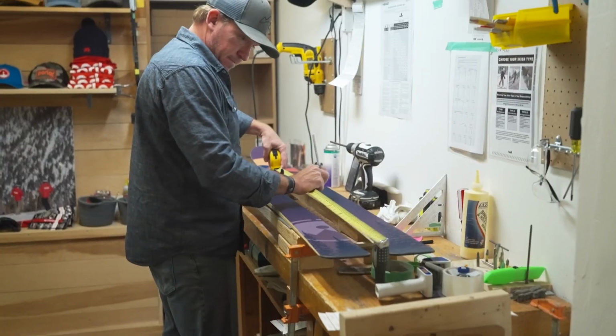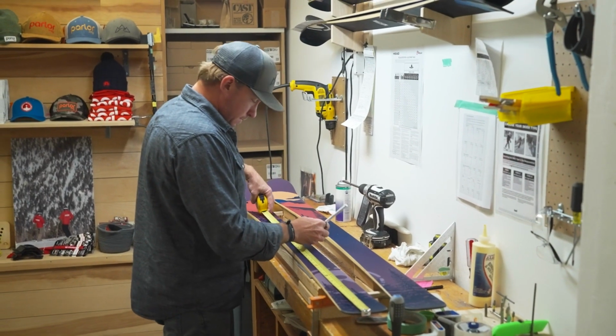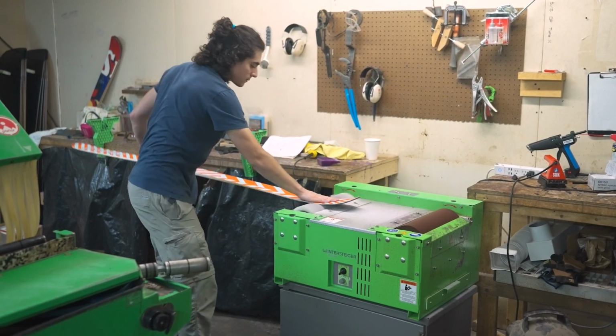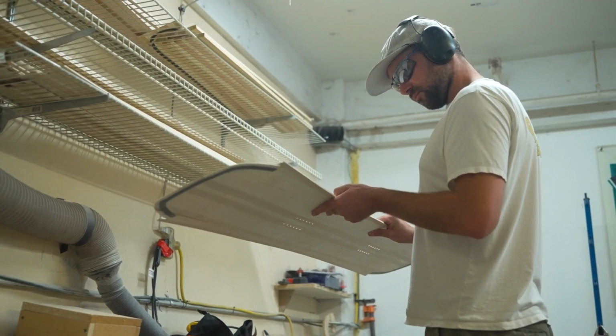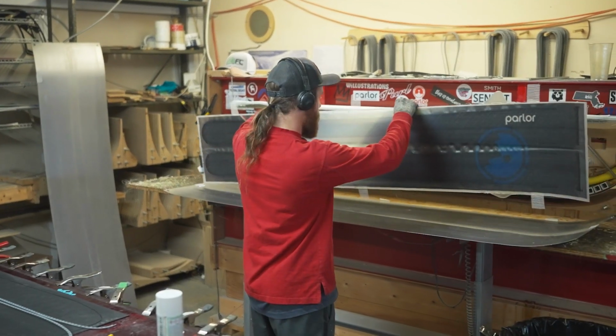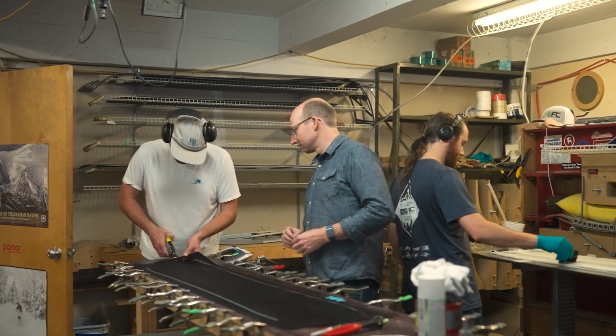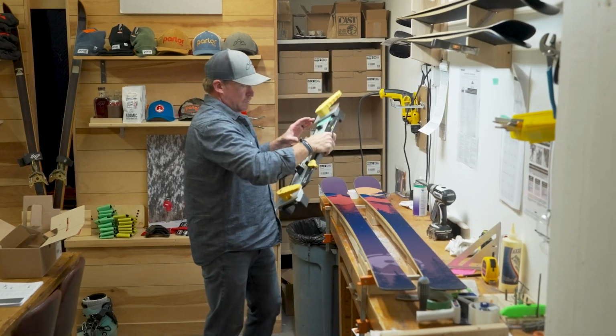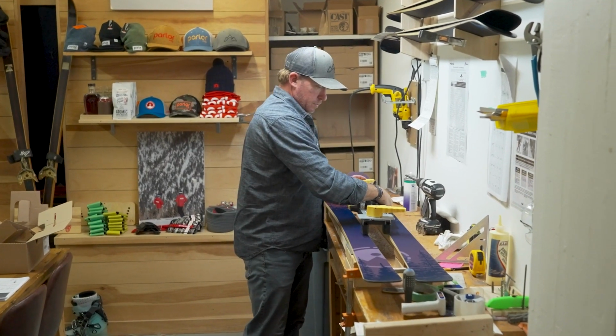What makes a Parlor ski a Parlor ski? I think it's really the quality and the attention to detail and the thoroughness of the process from start to finish that makes our products distinct and unique. That process in and of itself becomes a huge part of the brand. It's accessible, you can go look at the ski being made, you can see the materials, and that the craftsman's hands have been on it so many times. You can feel that when you ski on it, right? It feels like it was made for you because it was.